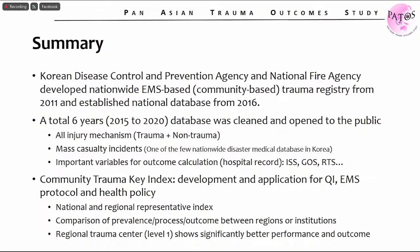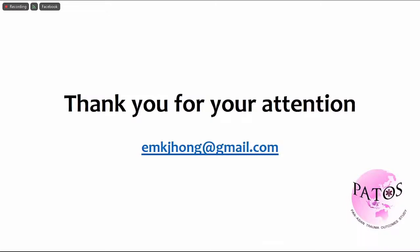We are developing the index and applying it to QI, EMS protocols, and health policy together. We believe this could be a national and regional representative index. We can compare prevalence, process, and outcome between each region, each fire agency, or each hospital. For example, in our quality indicator, regional trauma centers show significantly better performance and clinical outcomes. Thank you for your attention.